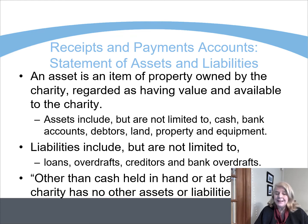So, an asset, what is it? An item of property owned by the charity, which has some value and which is available to the charity to use for its charitable purposes. It includes cash, bank accounts, if you have any debtors, land, property, and crucially for the Girl Guiding Ulster charities, equipment. Liabilities could be things like loans, overdraft, creditors, and for a lot of charities, they simply don't have assets other than the cash. So you can state that.